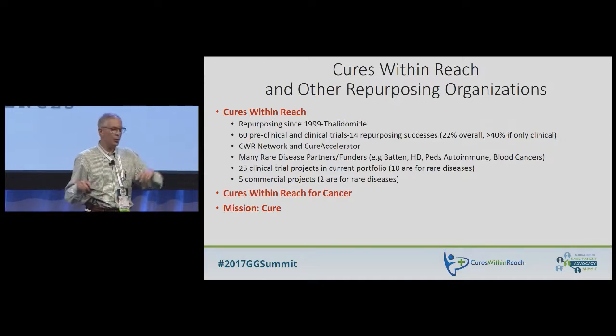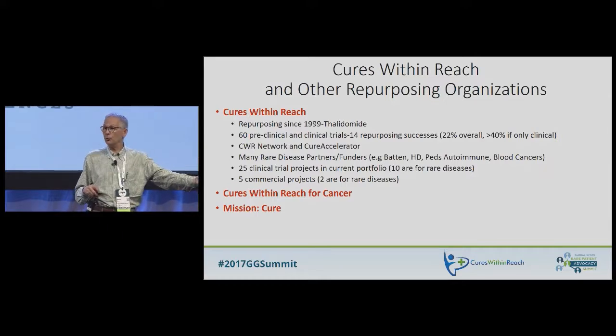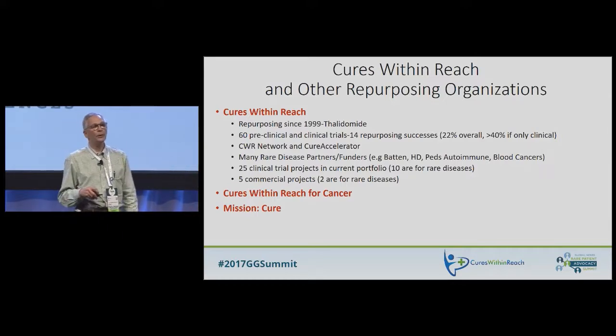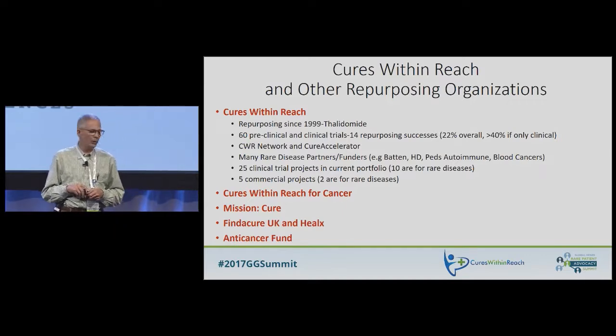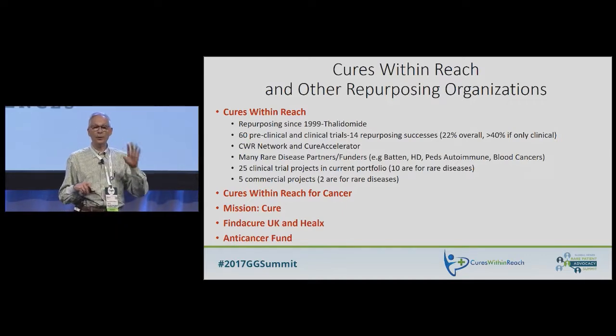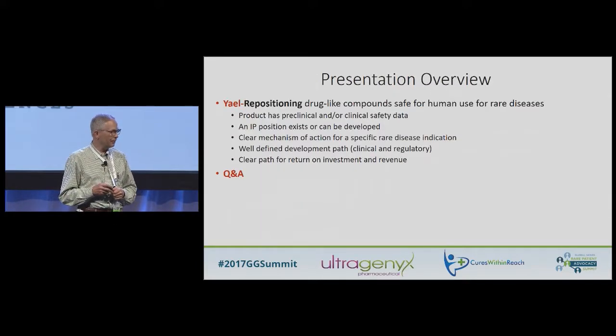One of them is here, Mission Cure, using pay-for-success economic models to try and move repurposing along in rare diseases. And Cures Within Reach for Cancer, which is funding larger phase 3 clinical trials where repurposing of generic drugs is important. And then there's a couple of global organizations we work with, Find a Cure and Helix in the United Kingdom, and Anti-Cancer Fund out in Europe, all of them working on repurposing for rare diseases.